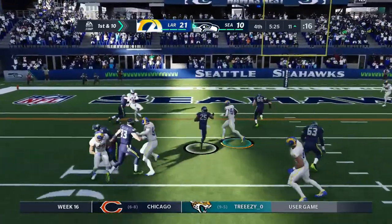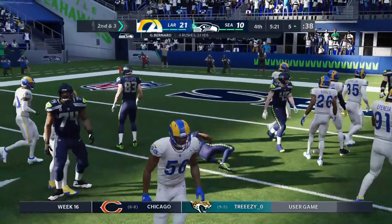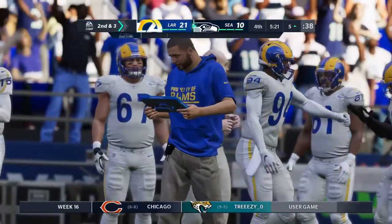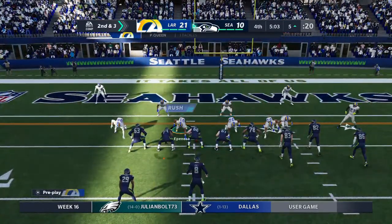They'll run it here with Bernard. And he's going to work this one down to about the 5. A solid run on first down. Gain of 7 leaves him with a 2nd and 3.